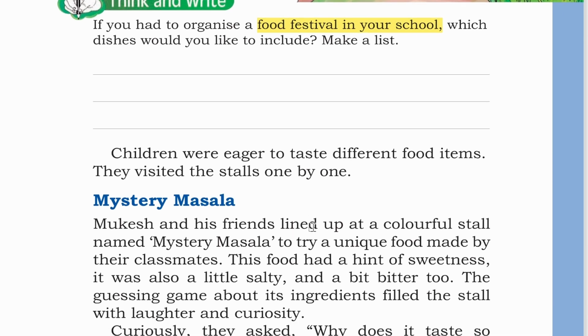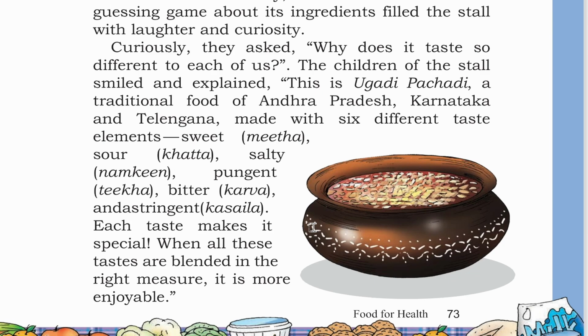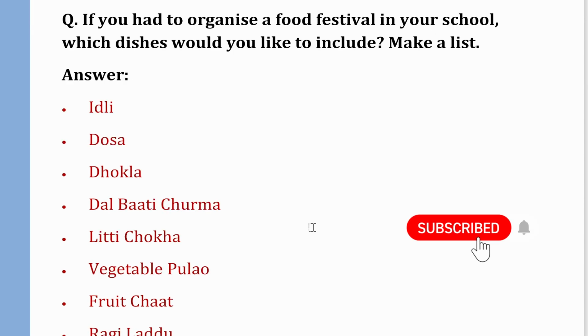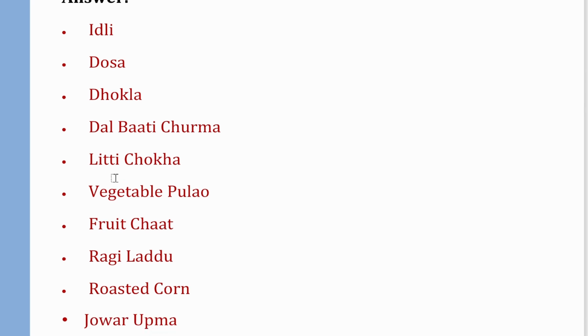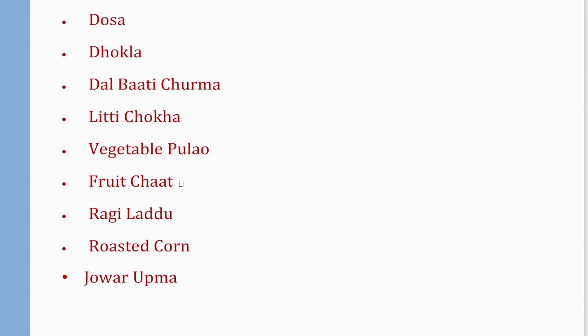So we can list out a lot of different varieties of food items, like you can include idli, dosa, dhokla, dal bati churma, litti chokha, vegetable pulao, fruit chaat, ragi laddu, roasted corn, ज्वार उपमा, so many more you can include. So आप देखो कि what you can include that is both healthy and nutritious. ठीक है, so those food items that are good for the kids and the parents, for everyone, you can include those food items.